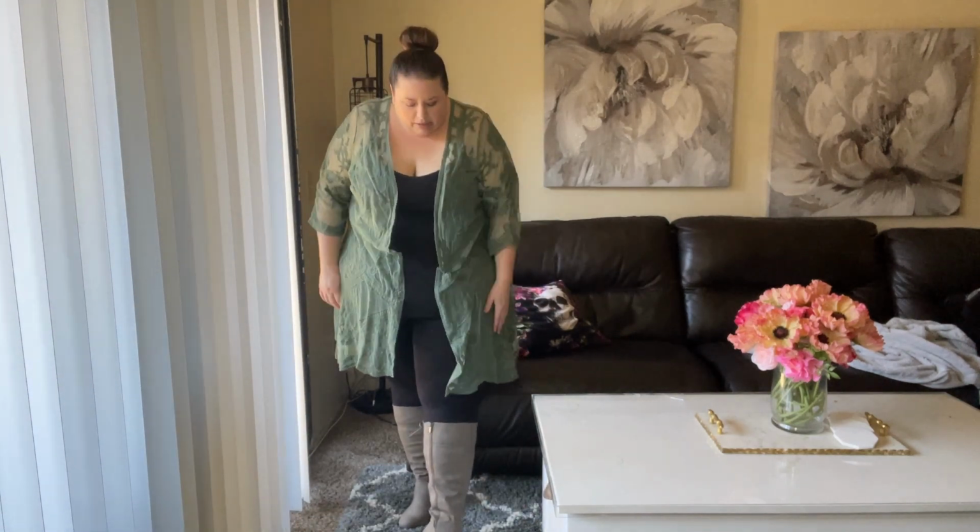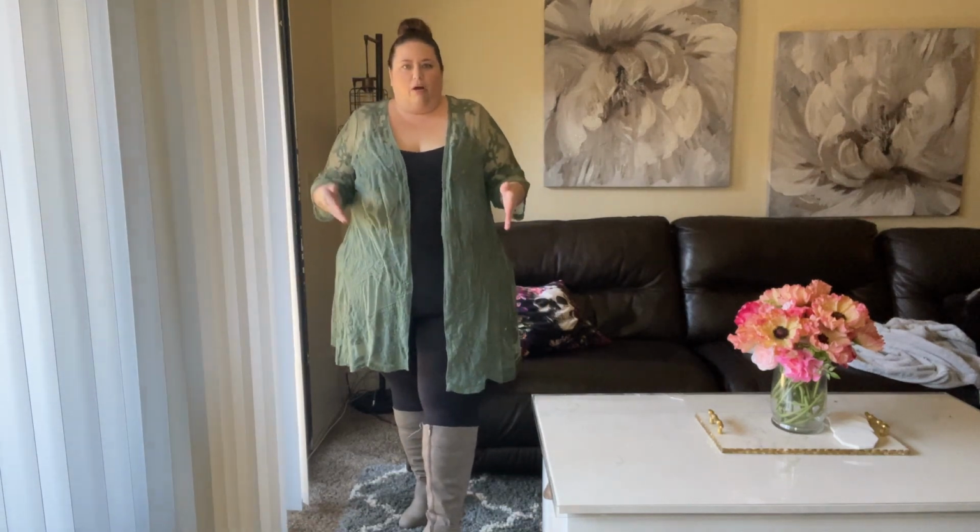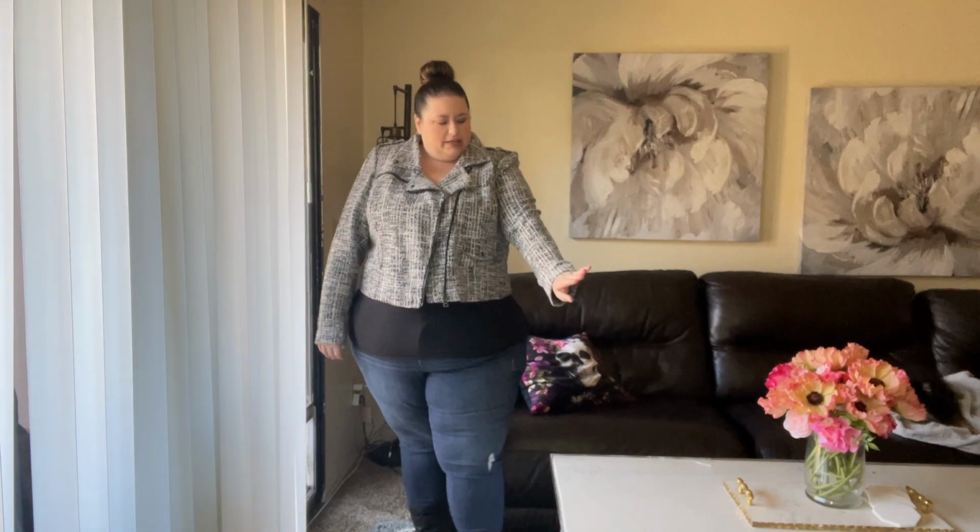I just have a cami on under it. The boots are gonna be warm though, so that's the only thing. If your feet get hot really easy, maybe don't start boots yet. But overall, adorable. This is the tweed moto jacket.